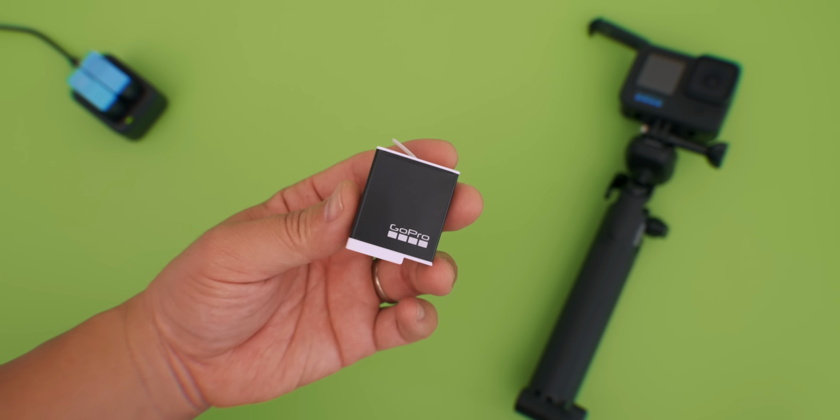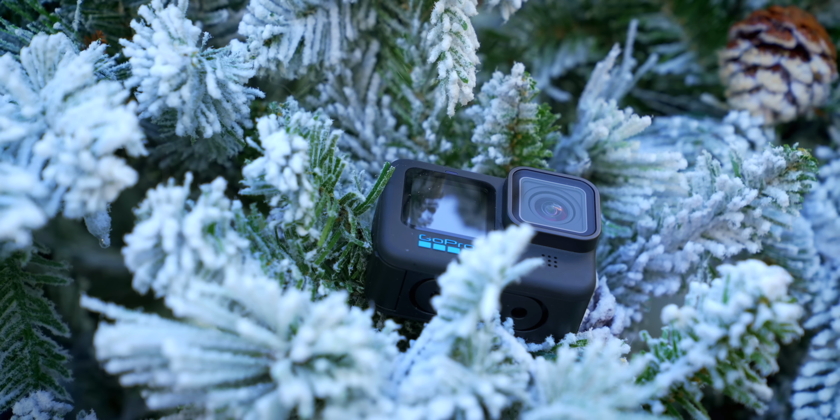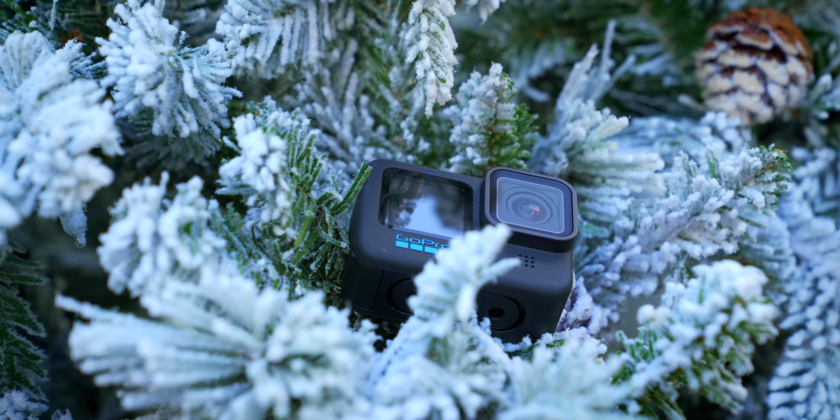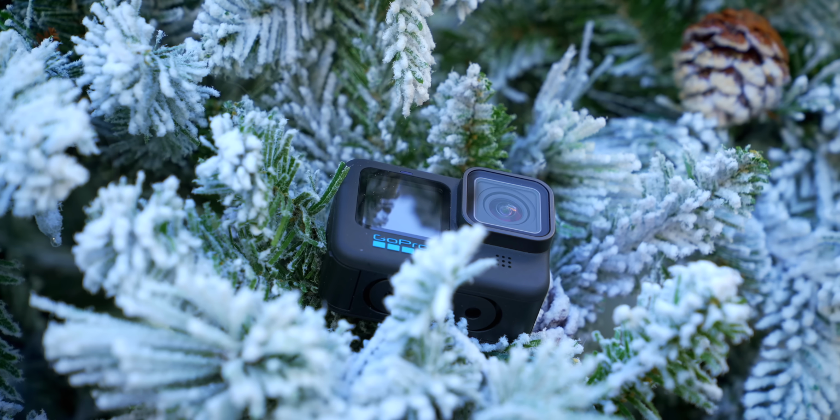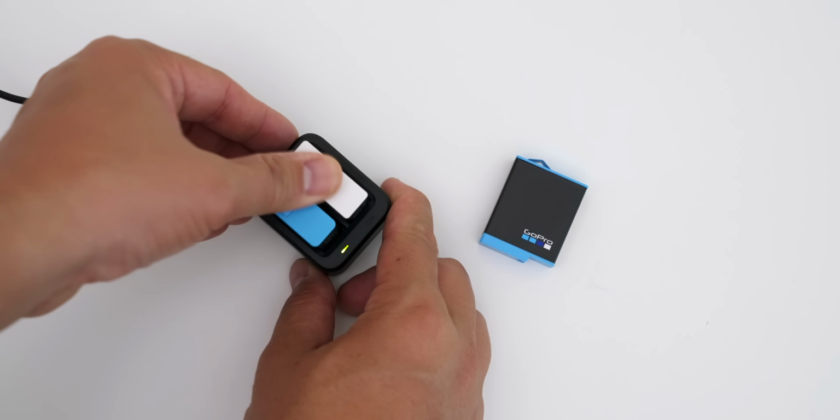But if you're in cold weather, then the Enduro battery is a must. I saw that this battery performs much better, especially in cold weather startup times, so I hope to see this battery become standard very soon, because it also charges a little faster as well, so it's pretty much better all around.